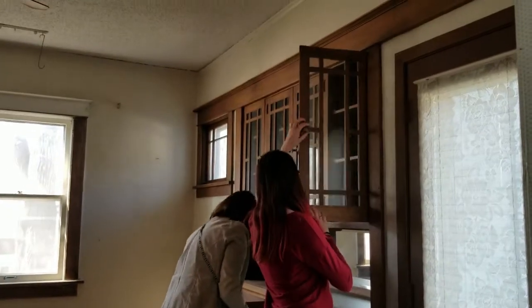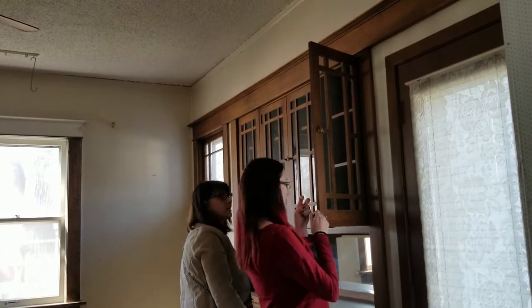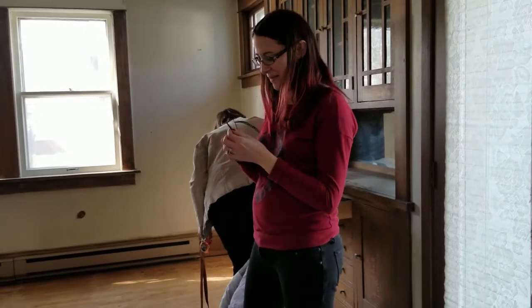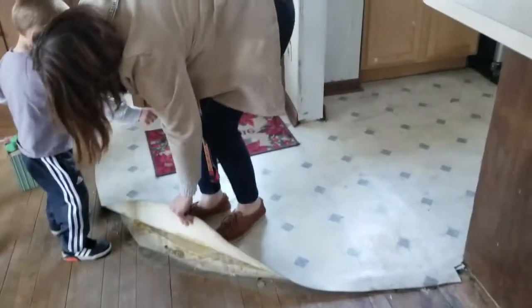In here, there is a mysterious key. A skeleton key, so that could go to any of the old doors that still work. I think only the front door is the original one, so I meant to check and see if it fits.